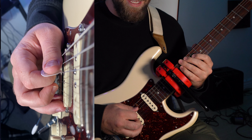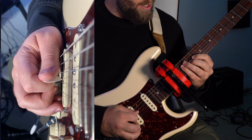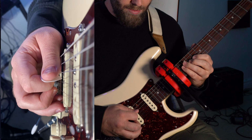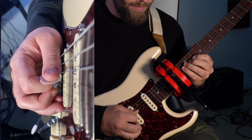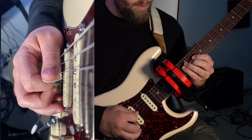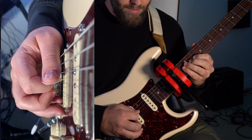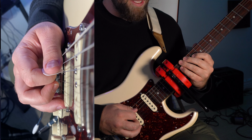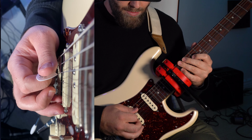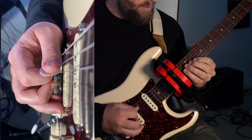So in fact, I'm going to skip this first part because I already know I can do that. I'm going to start here. I might start here and go like that. That feels pretty easy, so I'm going to start combining it now. It's when I start combining it that it feels a little uncomfortable.